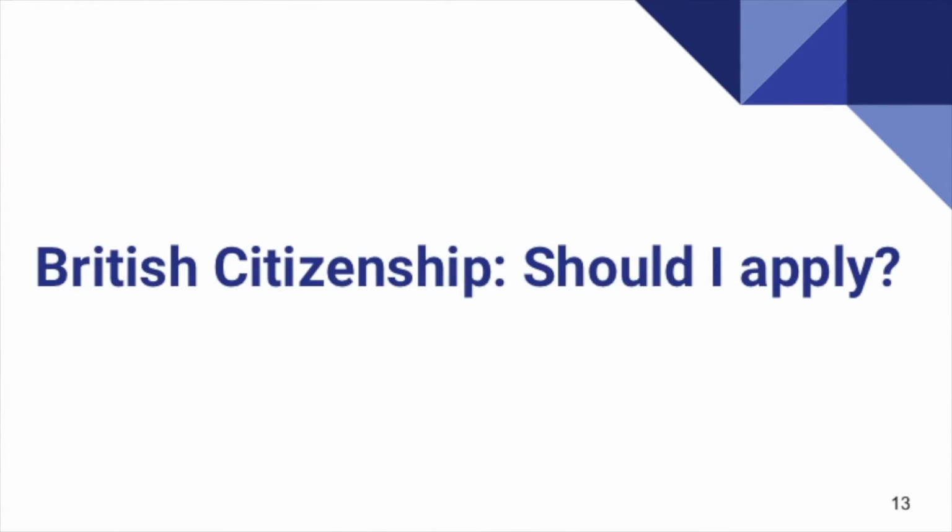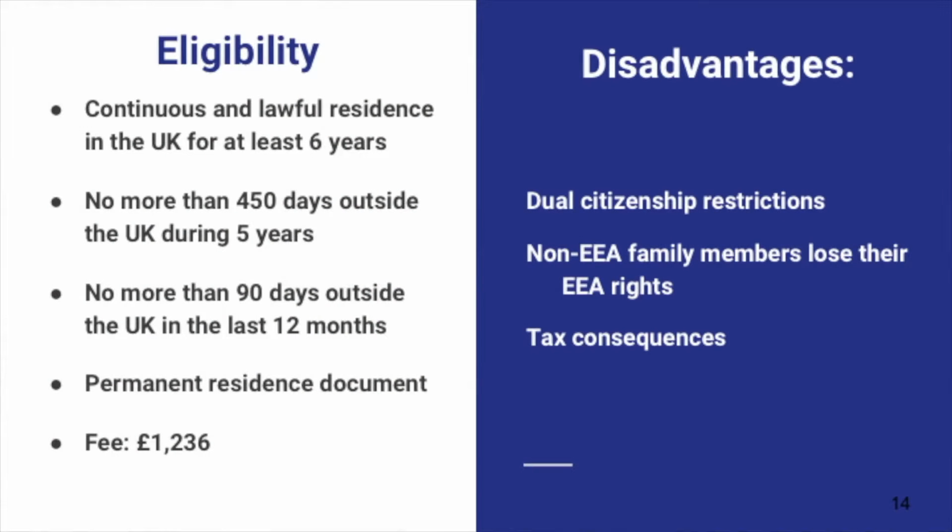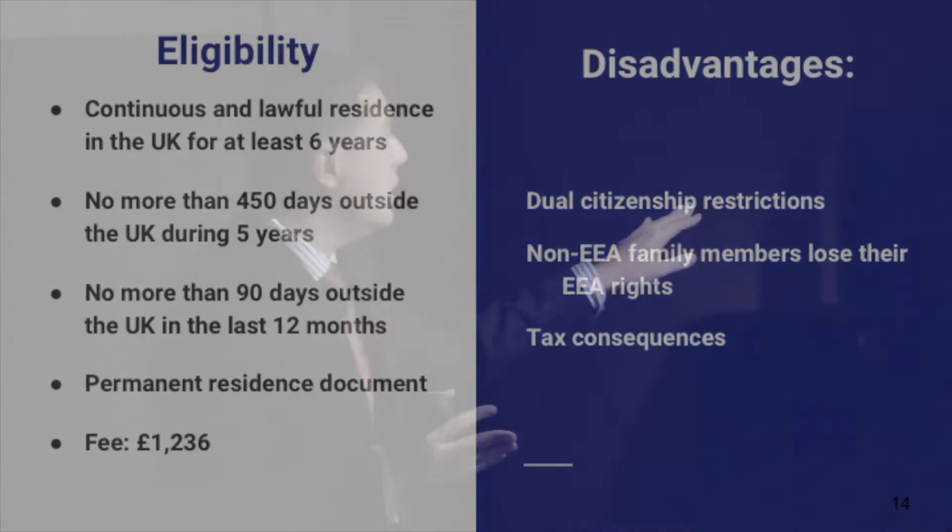Okay, the ultimate protection is British citizenship. This is up to you if you want to apply. It costs a lot of money. You need to pass the English test and you need to pass the Life in the UK test. The difference between British citizenship and permanent residence is that you must have been here for 6 years, not 5. Also, you must have spent no more than 450 days outside the UK, not EU. Pay attention, because I know that you sort of have it in your mind that you're an EU citizen, but it's actually the UK we're talking about.